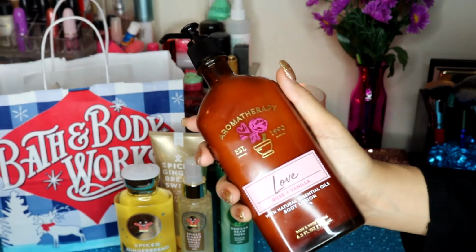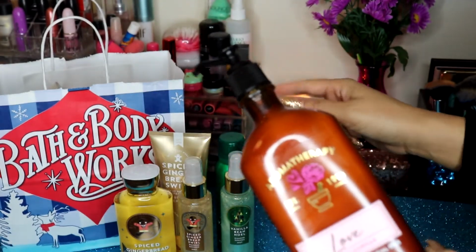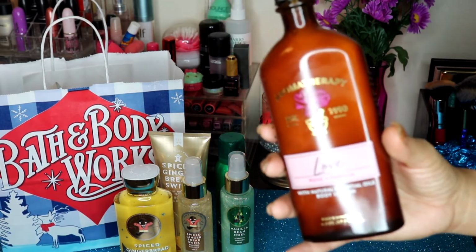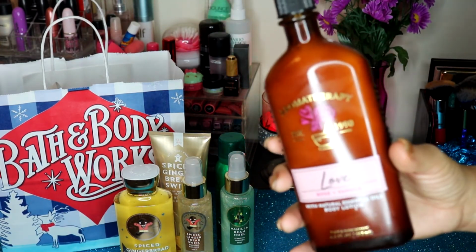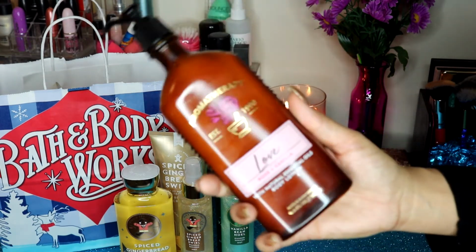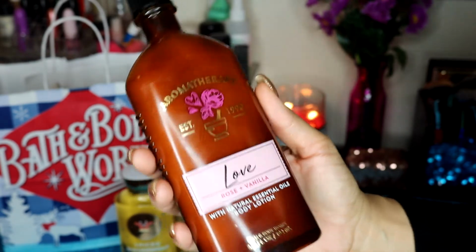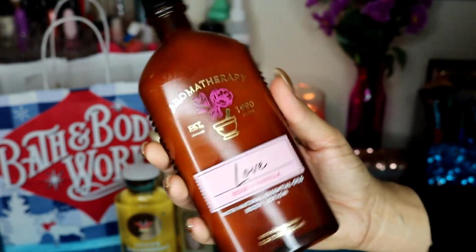So that is good, because a lot of these Bath and Body Works fragrances do not last that long unless you layer it, meaning shower gel, lotion, and body mist, or perfume, whatever like that. But this by itself, y'all, ooh, it lasts at least for 12 hours. So I would suggest that.